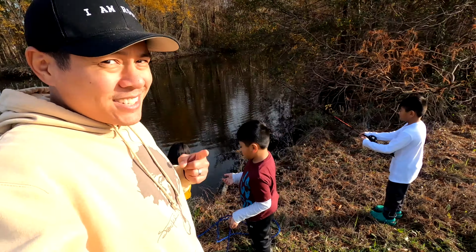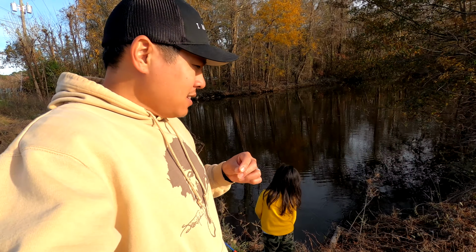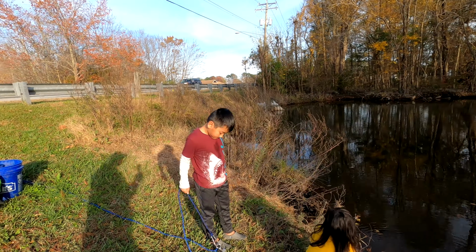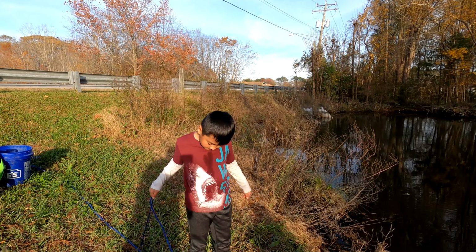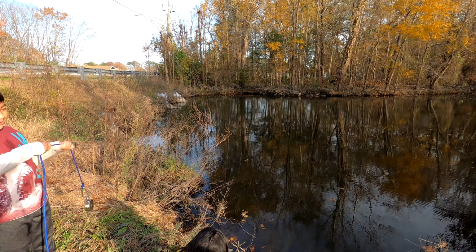Welcome back to another edition of Iggy Fam Fishing. It's day 3 of magnet fishing. We've caught a few things, but not a lot. Hopefully, we're a little more successful out here. Here we are at a kind of tiny bridge. So maybe we'll find something metallic. We've been here before, but we didn't catch any fish.